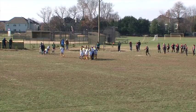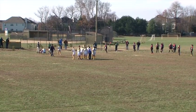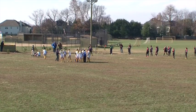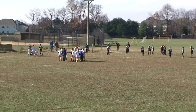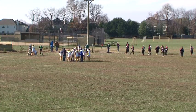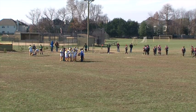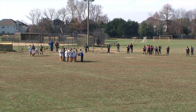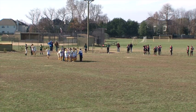Looks like number 17, Natalie Maloney, is taking the field. Now, is that the first substitute of the day? No, I saw Moorhead had number 18 on the field. Obviously, they don't check in with us, so we're not sure. They really just don't care about us. That's all there is to it. And these numbers are really difficult to see.